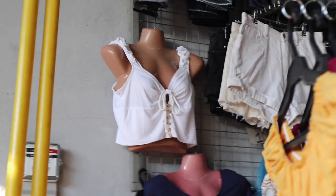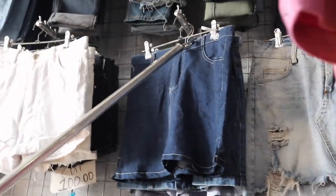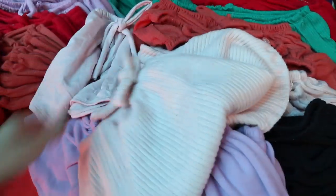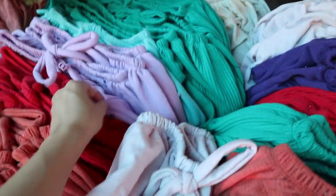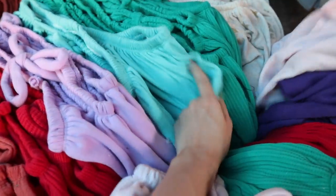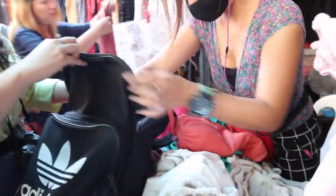Ang ganda no, yung white na crop top. Contrast stitch skirt. 80 pesos lang yung contrast stitch na skirt. Meron silang mga shorts dito na pambahay lang. It's 3, 4, 100 pesos. Tapos ang cute mga color. Merong orange, may purple, sobrang trendy. Ito din ang bright ng green. I think it's teal ata. Chelsea, para kang magbibenta ng dolphin shorts. Daming binili ni Chelsea na dolphin shorts.